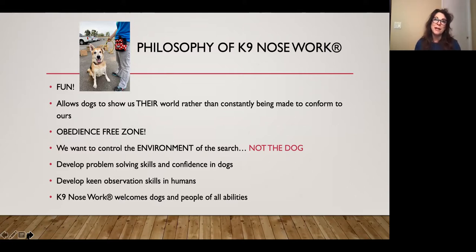So it's also great to help volunteers and the team hone their observation skills, like, when did the dog first catch the scent and things like that. So I'll show you a couple of videos. In the world, when I teach my classes, not at the shelter, we can take people of all ages and abilities. So it's not a really hard sport physically, because you're just letting the dog work basically and trying to stay out of the way.